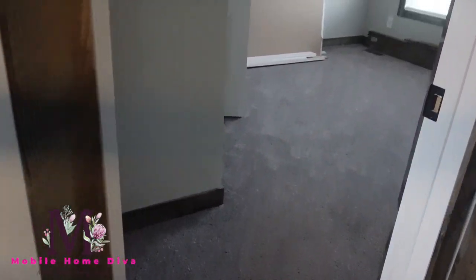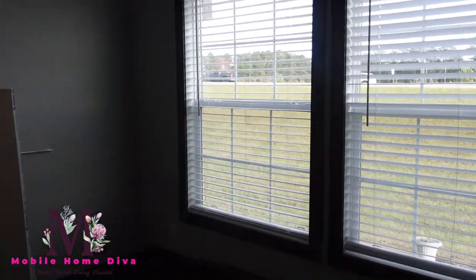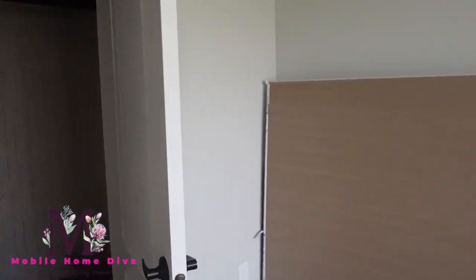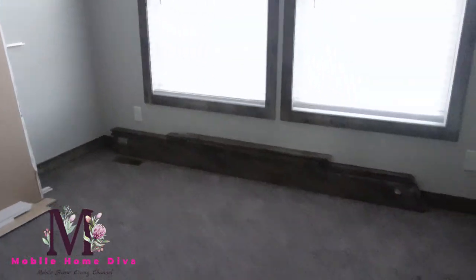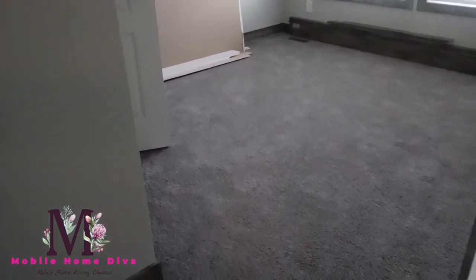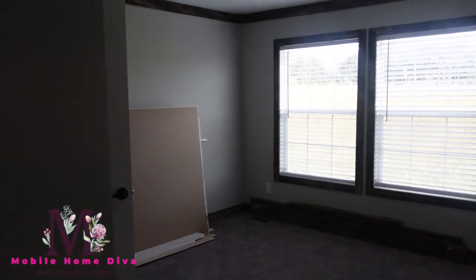Beautiful. Now over here you got your bedrooms. You have guest bedroom number one right here. Love the wood trim in this house. You got a nice closet right there. Don't mind that wood. That's a beam that has to go up in the living room area. So that's guest bedroom number one. You got guest bathroom right here.